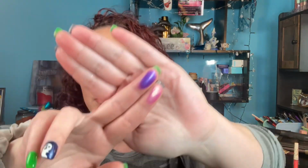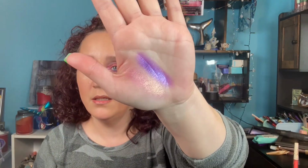All right, now let me swatch the Pure palette. Let me show you these one more time. Can you see those okay? And then I'm just going to swatch them in my palm here. Oh, stunning. Look at that, you guys. So pretty. Now, let me clean my fingers off so I can swatch.